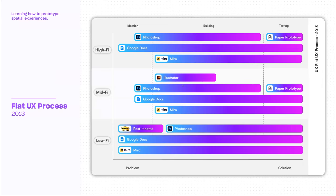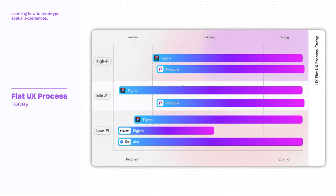And if we look at the flat UX process back in 2013, a lot of this concept from lo-fi to hi-fi design really took place with paper, Photoshop, Illustrator, and Google Docs. And it was kind of like a waterfall process, and it was really difficult to get the correct assets or really prototype your experiences. But the flat UX design process of today is a lot more streamlined.